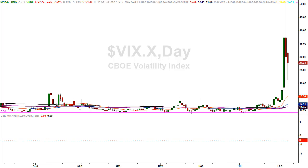What that tells us is, unless that turns around and the volatility spikes back up, there likely is an upward corrective move going. And if that's the case, we're likely to see more volatility come out of this market.